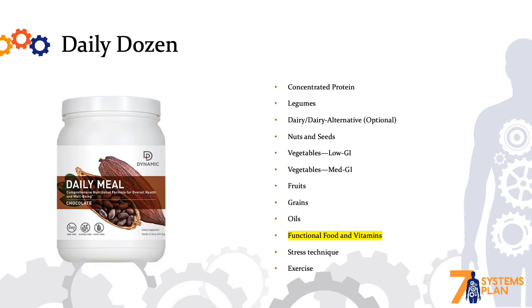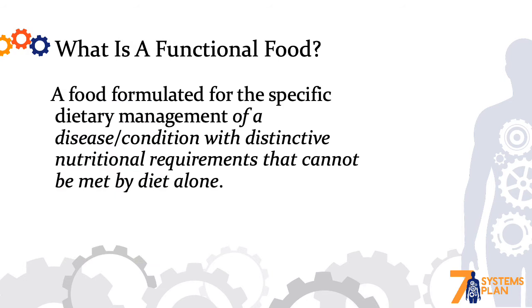Functional food and vitamins are the end of the section here. I don't want you to skip the functional foods. Now, if you have not watched my functional food video, please refer to that. It'll give you the overview of it, but let me just briefly talk about functional foods. So what is a functional food? It is a food formulated for the specific dietary management of a disease or condition with distinctive nutritional requirements that cannot be met by diet alone. And there are many of these diseases and conditions.